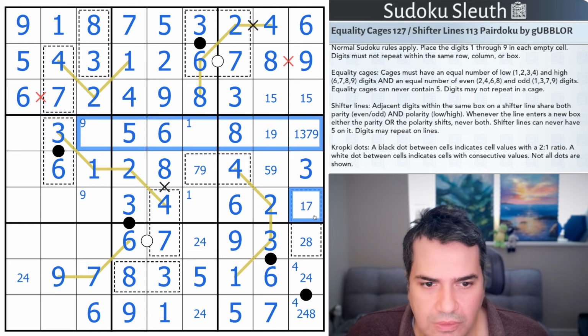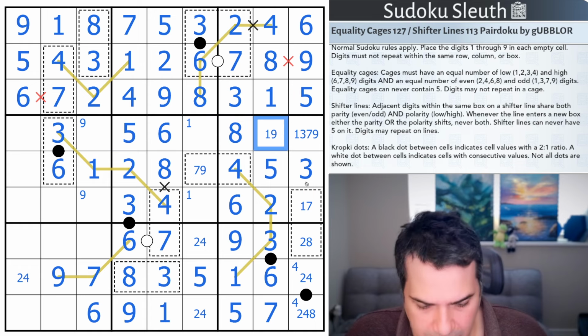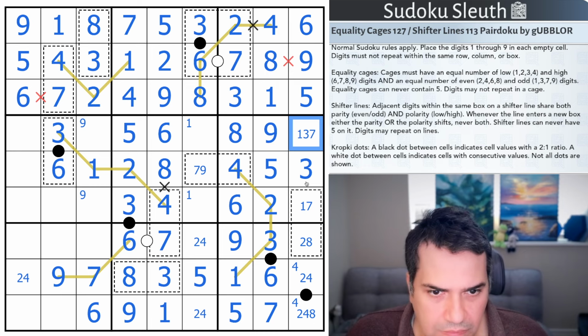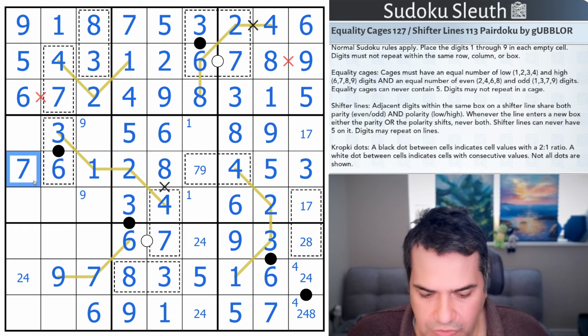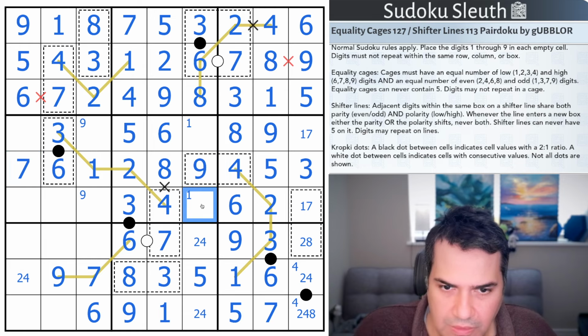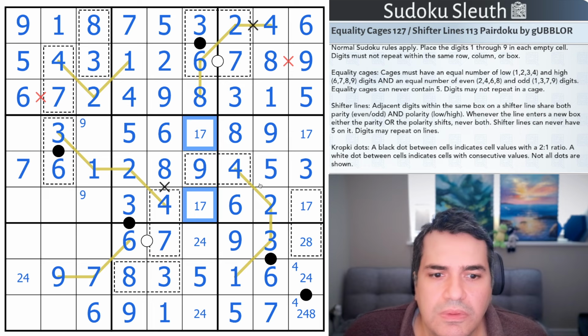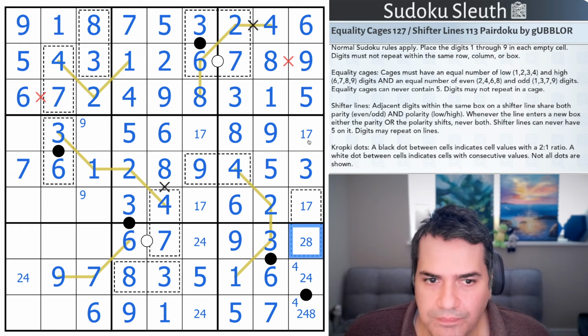5s. And no 5s in equality cages. 5, 1, 5, 9. Not 9. Not 3, surely. Yeah, 1, 7 pair. Still not resolved. 7, 9 in here. That's a 7. That's a 9. This is a 1, 7 pair now. Ooh. Will be resolved by the equality cage, of course, because they belong to different groups.